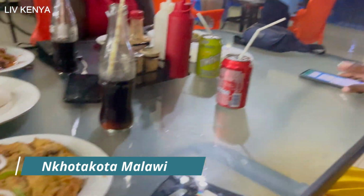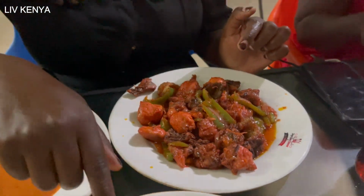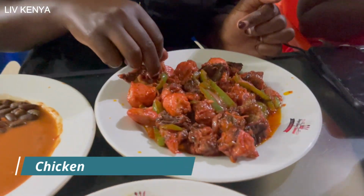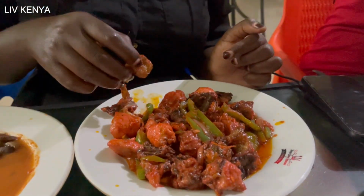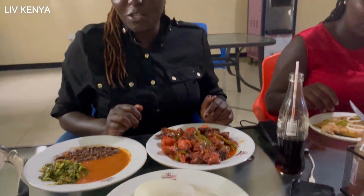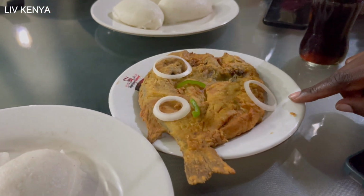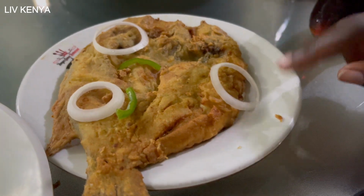We're in Kota Kota having our dinner. Chicken kwasu kwasu, nsima, and rice. Yeah, your food looks good. It does. Can I taste? I always choose right. That is chicken kwasu kwasu. Chicken kwasu kwasu, nsima, and beans. This is what? Chambo. This is chambo fish.